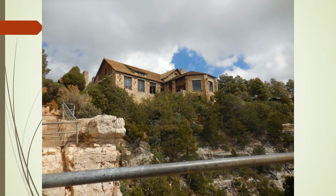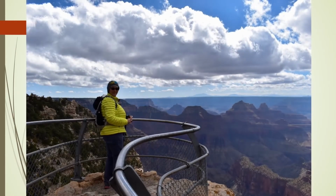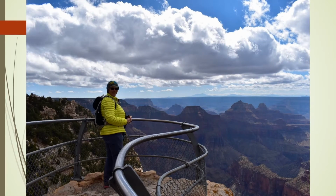From the campground, we hiked down to the lodge and visitor center and took in the views from there as well. Did I mention that it was cool and windy while we were there?